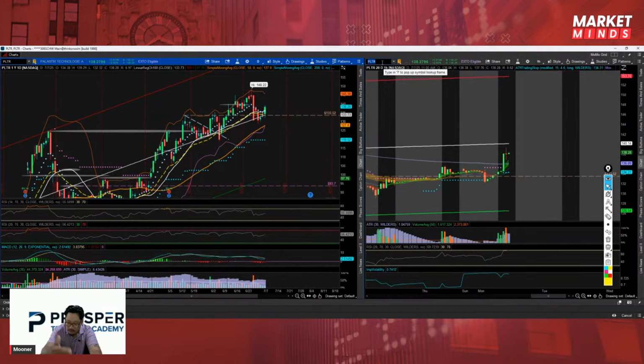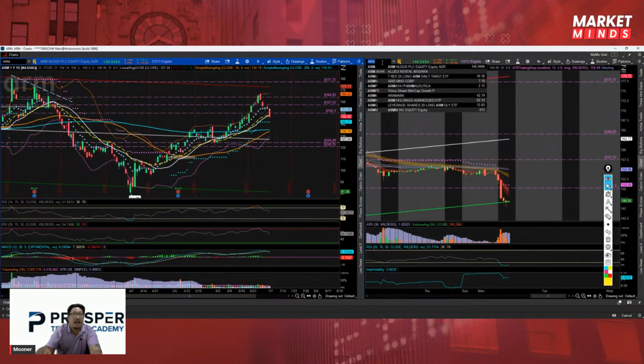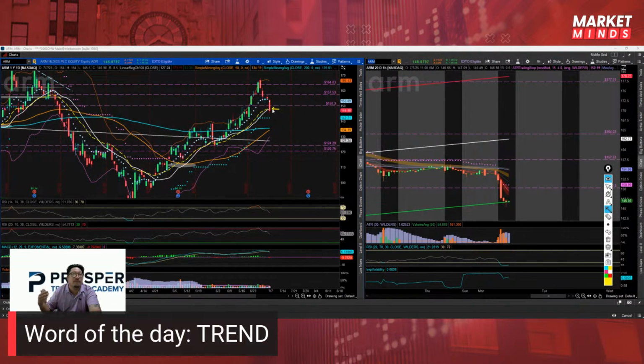So you know, I wanted to take a look at ARM. ARM was one of those names that I wanted to highlight because they're barely hanging on by a thread here at the 20/21. Now, I would only be looking for a rebound in this name if it closes above this price level. So effectively, I'm looking for ARM to close above 147 and a half, 148 today. If they close below that level, that means they're closing below this moving average. And then that opens the door for them to potentially slide.